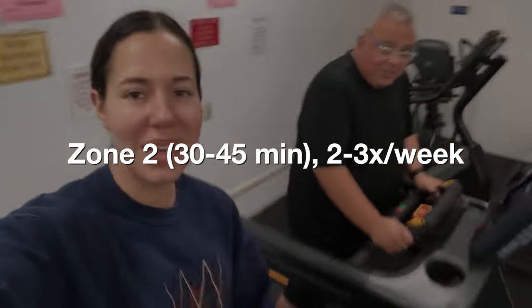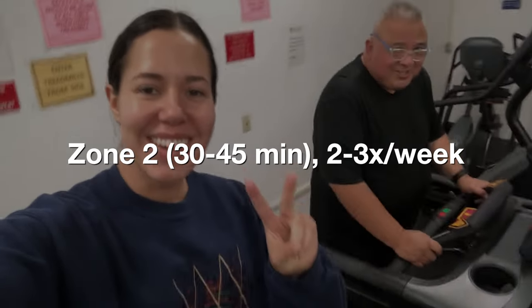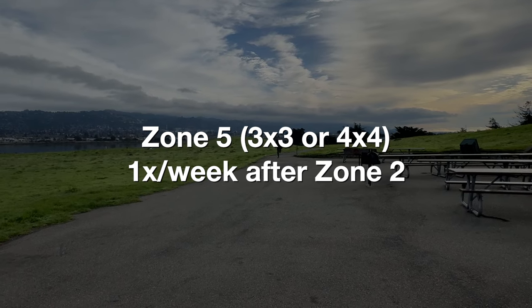The specific things that I did is I would do a zone 2 workout on the treadmill 2 to 3 times per week, and I would be at an incline of around 10, speed 3. I would do that for 30 minutes, sometimes watch a show on Netflix. And then once a week at the end of that zone 2 time, I would do sprint intervals.